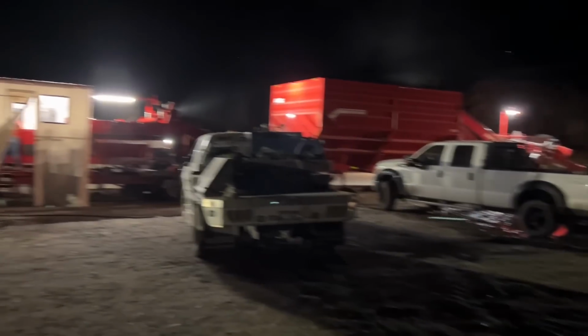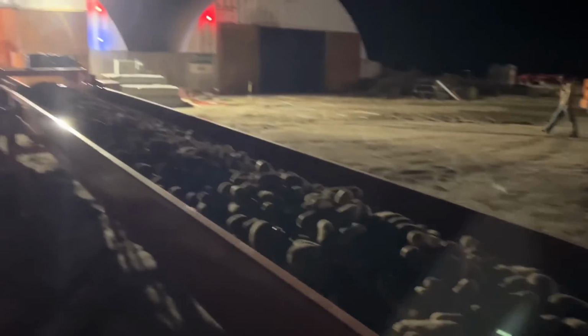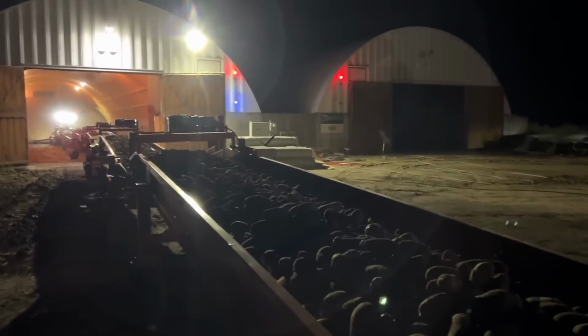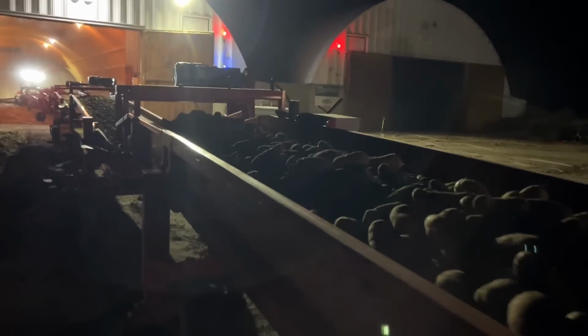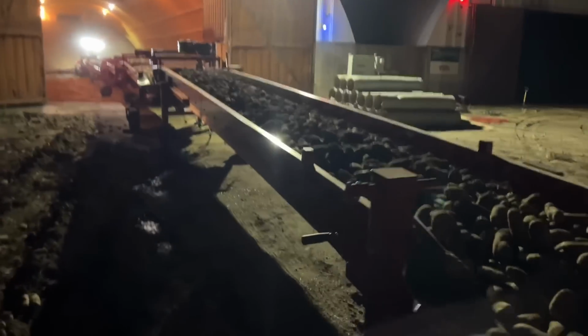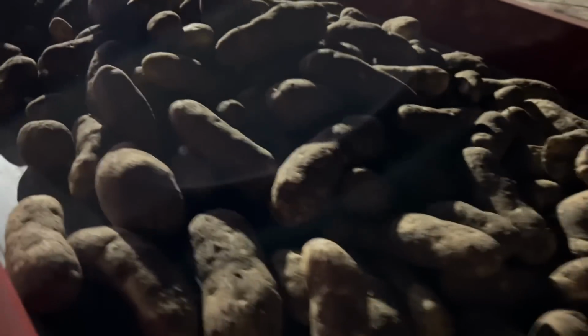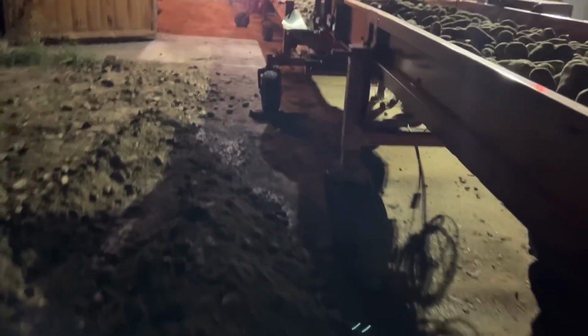All right, I'm back here at the cellar. Just came back here before going home. Thought I would come check and see how much they got filled. Obviously it's nighttime. Let's walk back here in the cellar and see how many potatoes we have. Yeah, all this on the ground right here is like a pile of nasty rotten potatoes. Potatoes still looking good though.